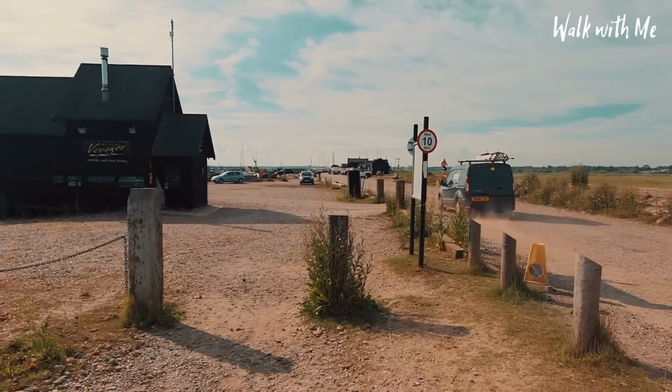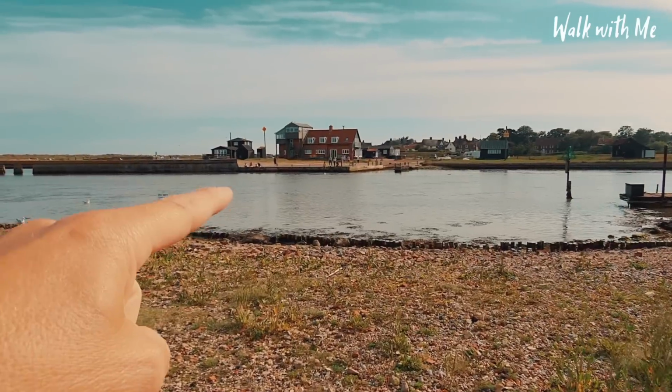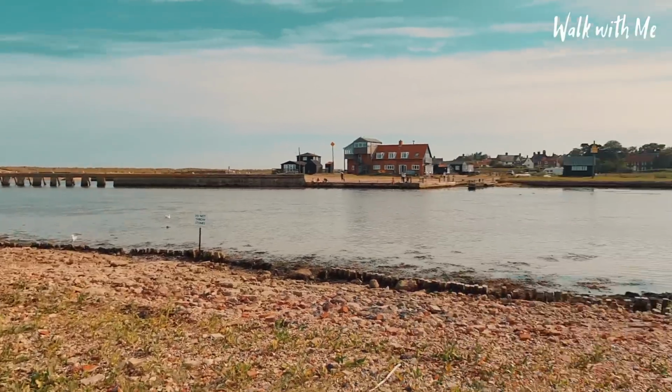So just here is Southwold Harbour. You can see just over the river over there is Walberswick. People doing the crabbing. You can do crabbing all the way along here.